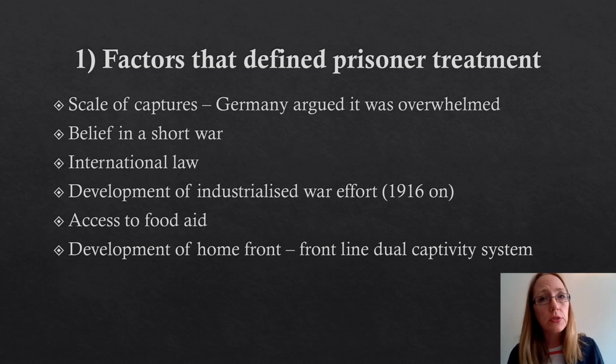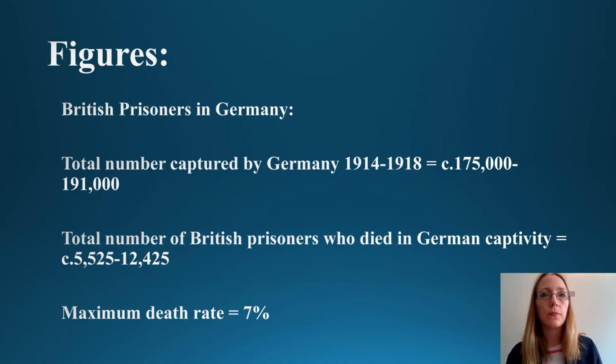states kept prisoners of war at or near the front to dig communication trenches, to help sometimes with bringing in the wounded, to deliver supplies, unload cargo, keep roads clean, remove debris from roads, etc. All the kinds of manual labour that was happening as a result of industrialised trench warfare. A lot of those tasks, prisoners were seen as a useful labour source for them.